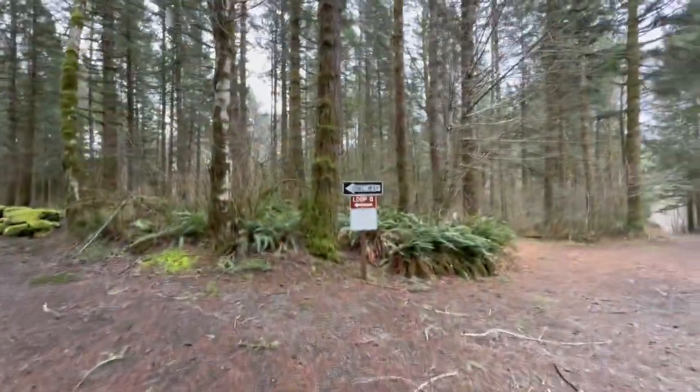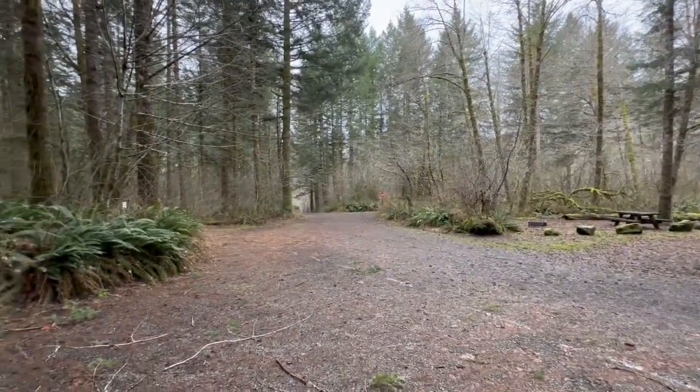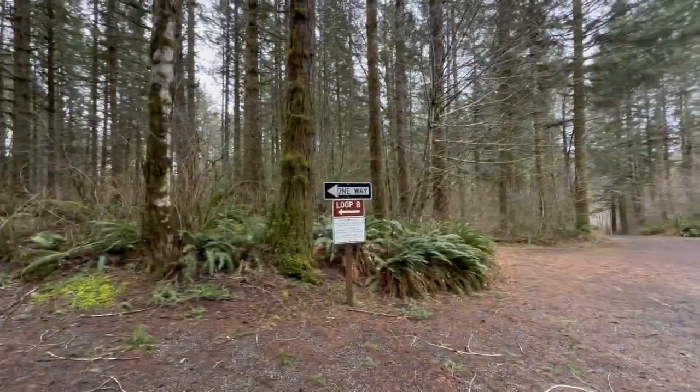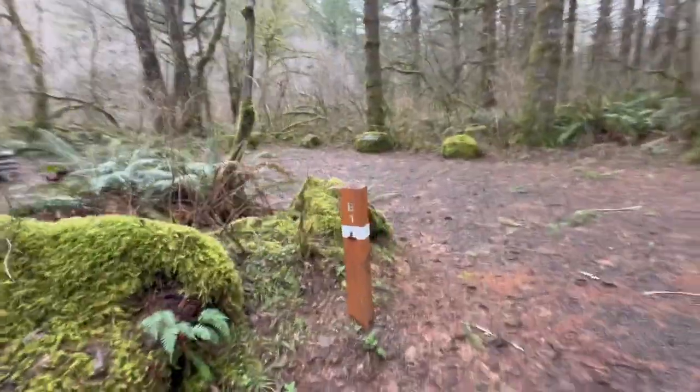Okay, I'm gonna continue around the B loop. A loop ends just up here to the right, and then just before you get there, B loop one way. B1.